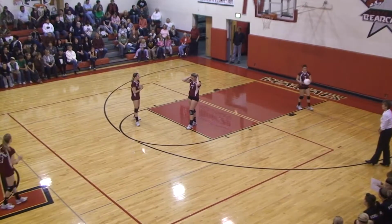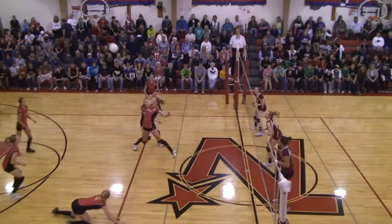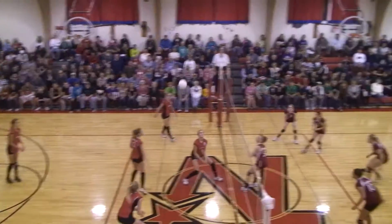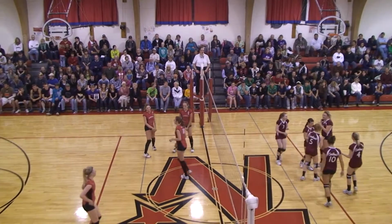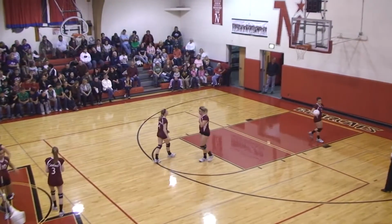Brenna Downs to serve now for Langdon. Boy, nice crowd on hand for this District 8 Tournament Championship match. As Downs, a very short serve, just getting to it. It was Jenny Swanson, but it's going to be bumped into the net, an unforced error after that. And the Cardinals will tie it at 10.